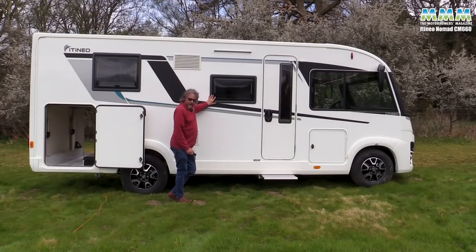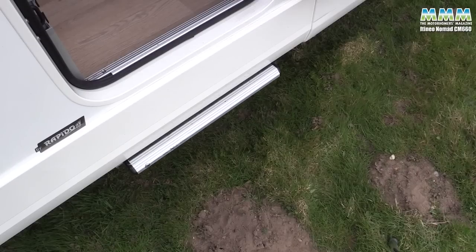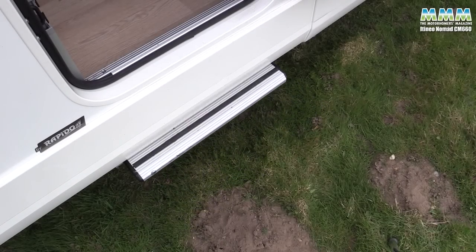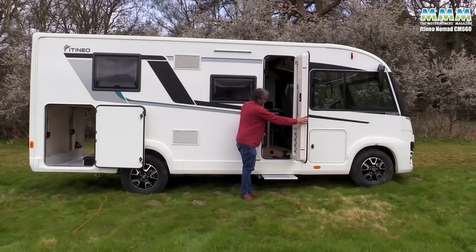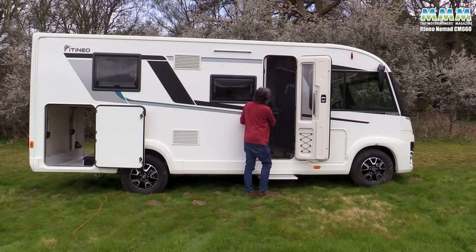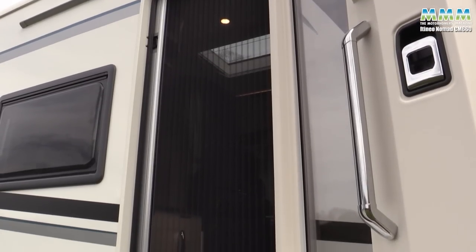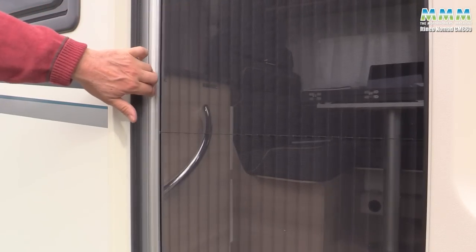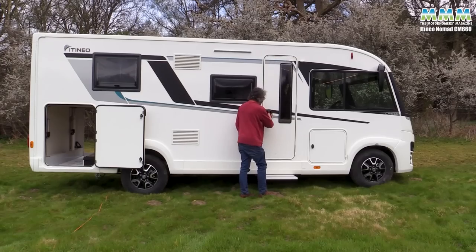And despite the price point, you've got these nice framed windows as well. Awning light above, nice big wide electric step that automatically retracts. And as I said, the habitation door is linked to the central locking. Not only that, but it's got a fly screen on it as well. And oh, look at that. It attaches magnetically. I rather like that.